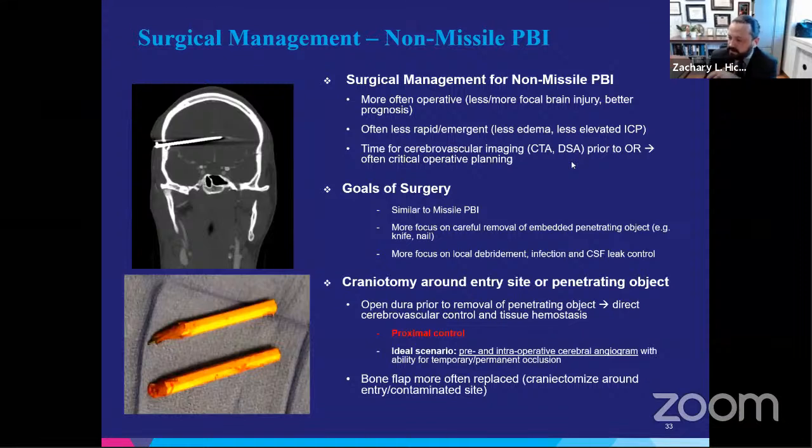So what's very important is to not remove the penetrating object in the emergency department. Remove it in the operating room once you have direct visualization. Really, what you want to do is make a craniotomy around the entry site of the penetrating object, and open the dura around that object so that you have direct visualization and direct cerebrovascular control.